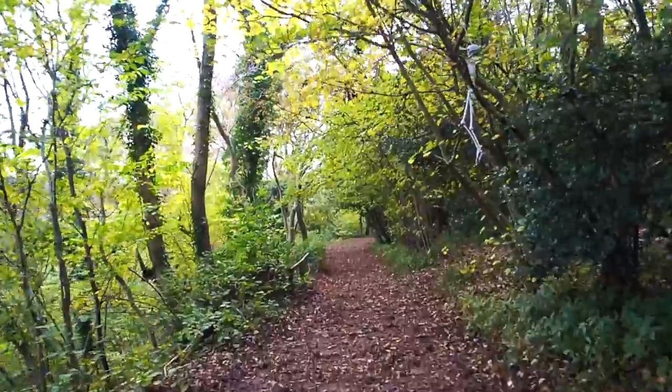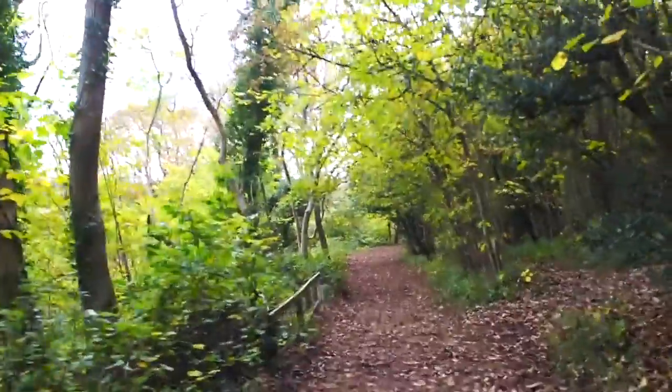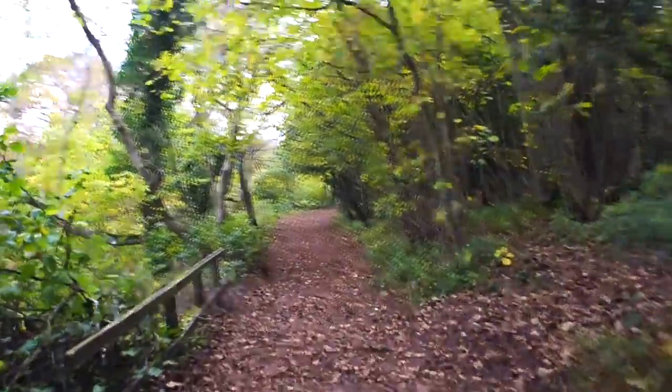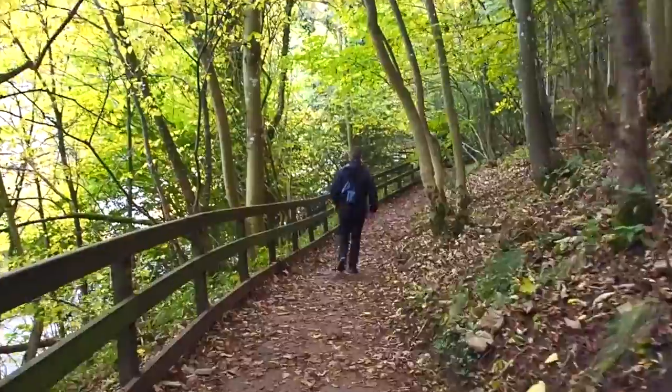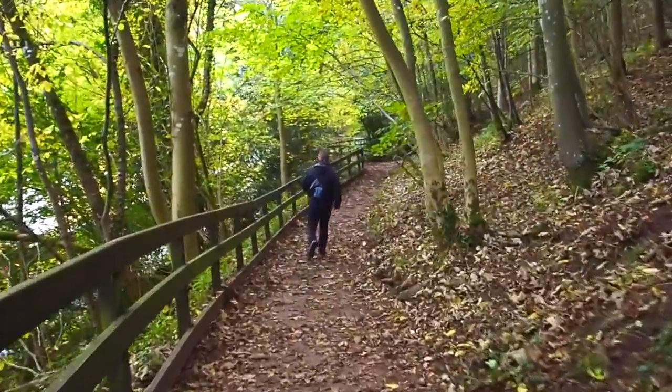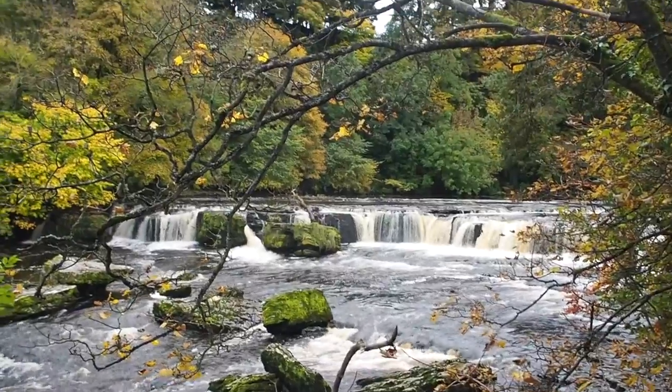It's 4:30 and under the trees it's getting a little bit dark, so I reckon we've probably got about an hour of light left. The path to the higher falls starts at the back of the car park, and this is the upper falls.